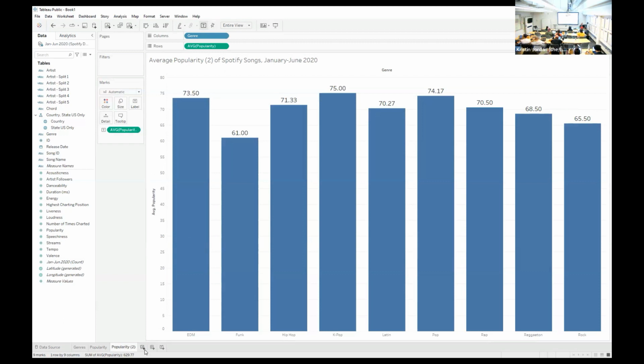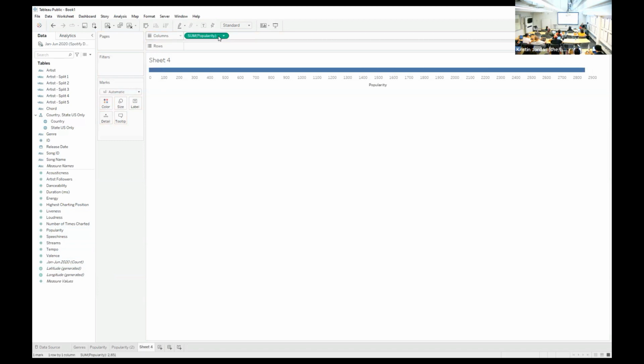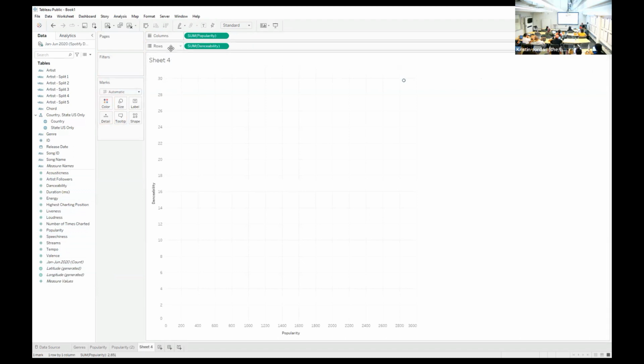And so to do that, I'm going to open up a new sheet. Because I'm interested in two numerical values, I know that I want to focus on my measures, the green fields in the bottom half. Popularity is something that we can maybe stick with, so we can drag that over. And then maybe we want to also drag over danceability. We want to find out, are songs that are more danceable more popular? It seems like a reasonable hypothesis, but I don't know.